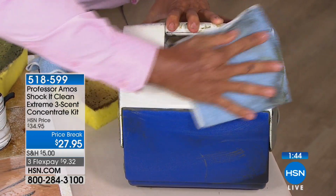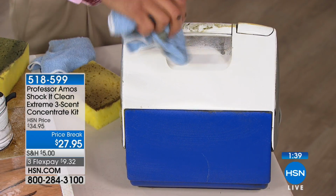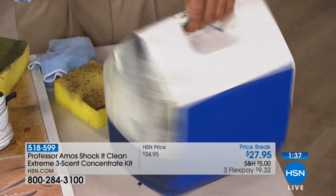In the refrigerator, all the tackle boxes and coolers, you want to use Shock It Clean. Look at that. Oh my gosh, beautiful. Show the before. Turn it around like you did before. Somebody say hallelujah. So, yeah, look at that.